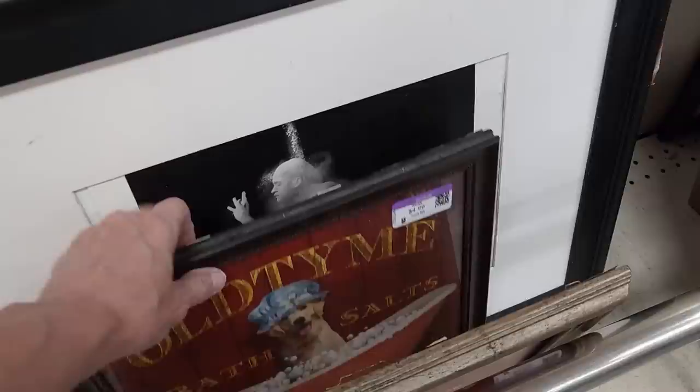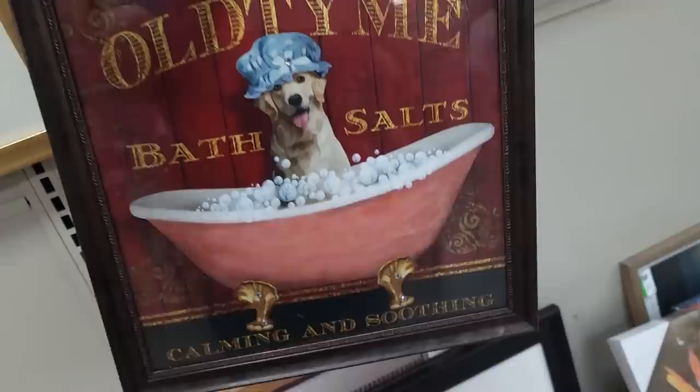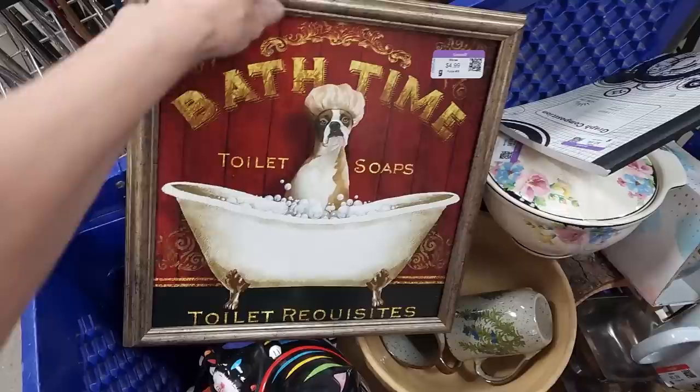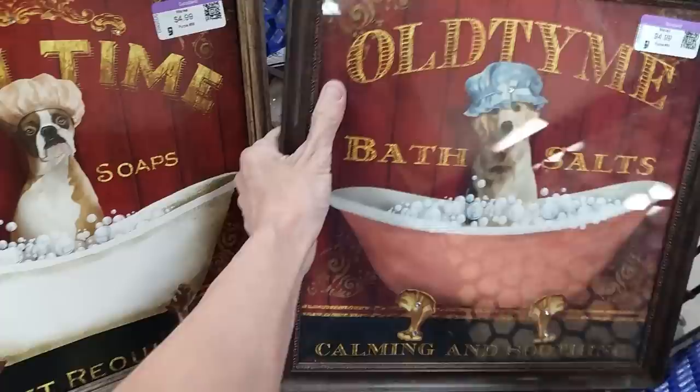Old-time bath salts. Calming and soothing. Oh my gosh, that's cute. For $4.99, I will grab that. And there was a second one. This one's missing the glass, but I think these are fantastic. So I will maybe even take the glass out of this first one and sell them together.